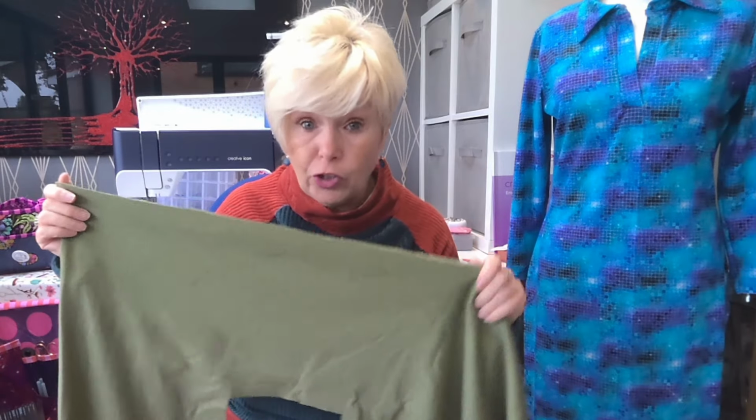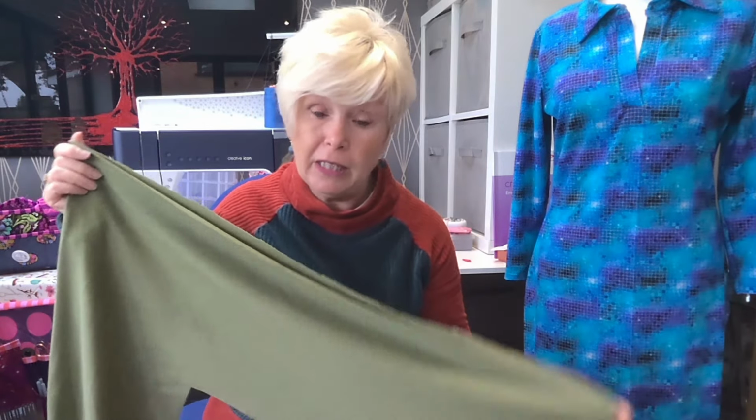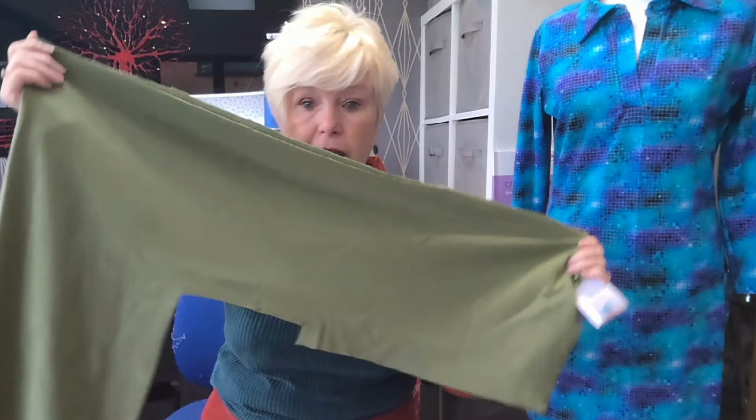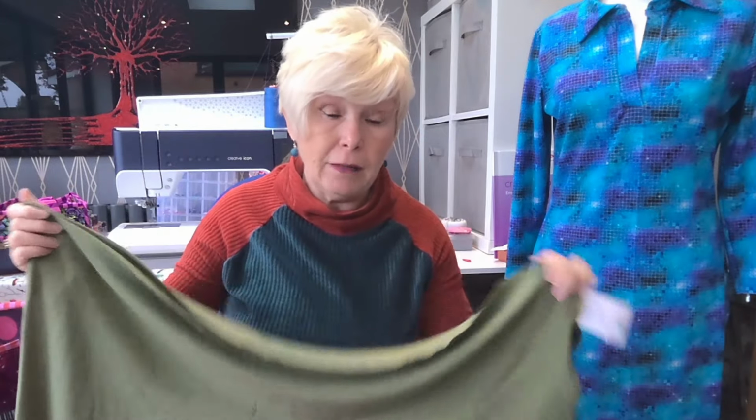It didn't say that they're vertical, I just assumed. Silly me. But I'm happy with it. It's come out true to colour. Sorry, this is a remnant because I've already cut it out.